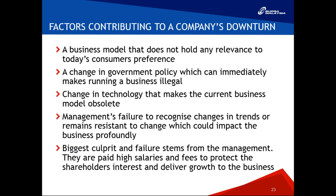Certain factors could be management failure to recognize changes in trends or remaining resistant to change, which could impact the business profoundly. Sometimes management can be very stubborn because of how the company has become successful in the past. They use that to reinforce their stand and refuse to change for the better for the shareholders in the future, because the same model has been used successfully. They continue to use it even though times are changing.